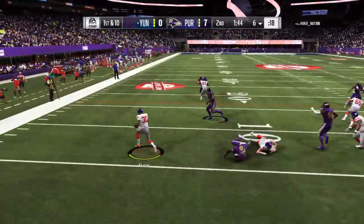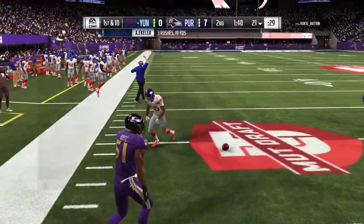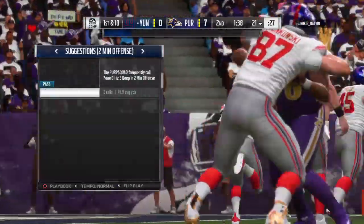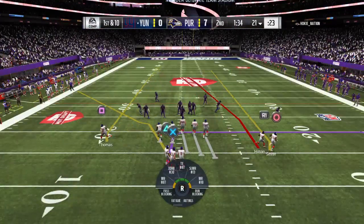Now they'll run it on the toss. And he's brought down, but not before they get it across the 20-yard line. They may want to go back to that one. First play of the drive, good for 15 and a first down.